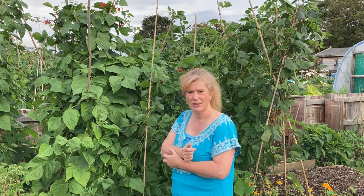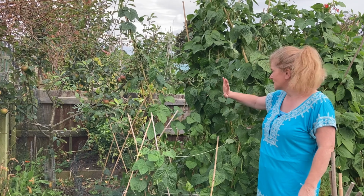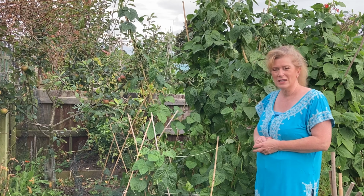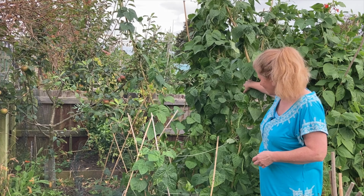We much prefer it that way. You get a lovely big hearty bean out of them. The other half of this border is dedicated to green beans and French beans. They are coming in now. We're getting a punnet every couple of days. I've got about 2 or 3 different varieties here, and they're fine, they're nice enough.